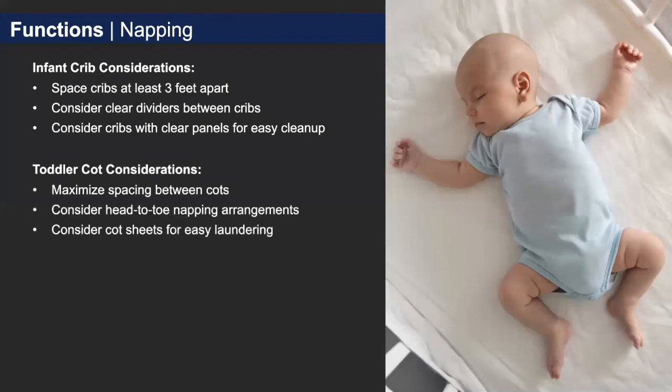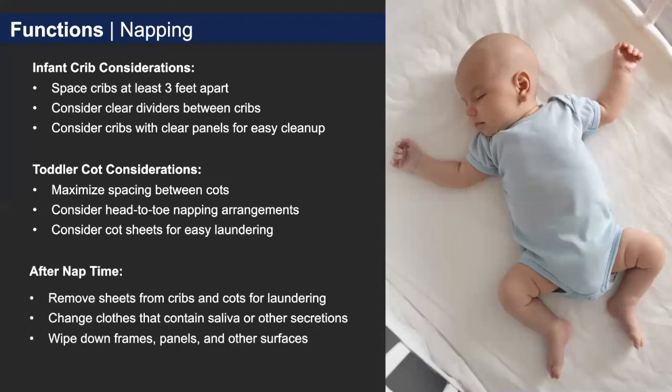For toddlers, consider napping arrangements and policies that reduce the chance of transmitting germs. For instance, head-to-foot napping arrangements increase the distance for respiratory particles to travel. Cot sheets can contain secretions. After napping, they can be immediately removed for laundering. Finally, consider policies for removing sheets, wiping down surfaces, and laundering after nap time.